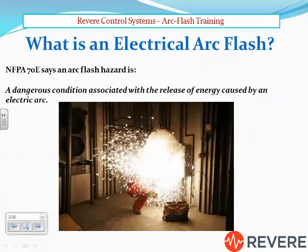So let's talk about what is an electrical arc flash. The NFPA 70E, which is the Bible for arc flash studies, says an arc flash hazard is a dangerous condition associated with release of energy caused by an electric arc. As you can see from the picture, that is not something that we want to be involved with. So how can we help our customers in order to mitigate or prevent these hazards from occurring?